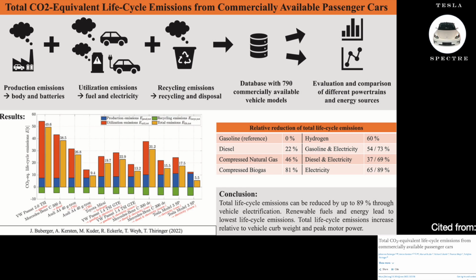And then we can also even have a look at this table they did on the relative reduction over a total life cycle, so including everything: production, utilization, recycling. And it's not only electricity that looks good, and it also depends on how you use it. But you see that the reference baseline was, of course, gasoline, which is the worst. Then diesel, funnily, has a slightly better CO2 life cycle result than gasoline, 22% better, which is not that low. I personally, not being an engineer, was surprised. But then next on the list is the compressed natural gas, which is of course also fossil. So these three are the fossils, but the compressed natural gas, CNG, is already nearly 50% better than the gasoline.